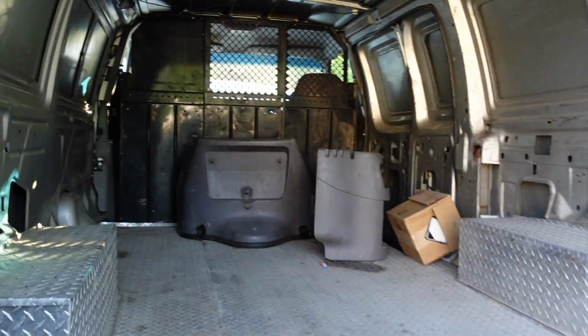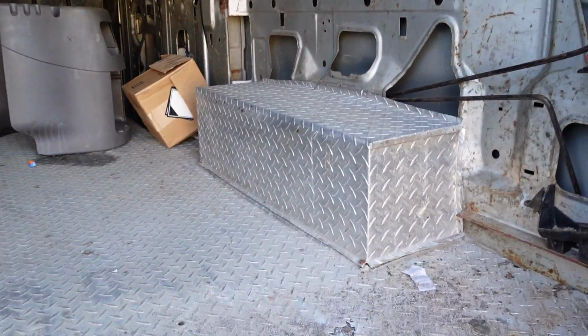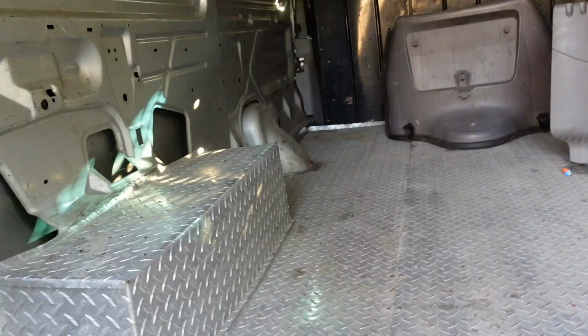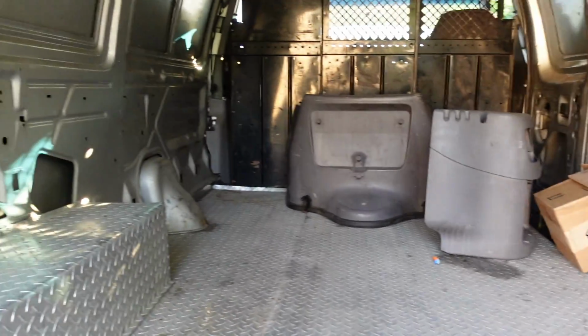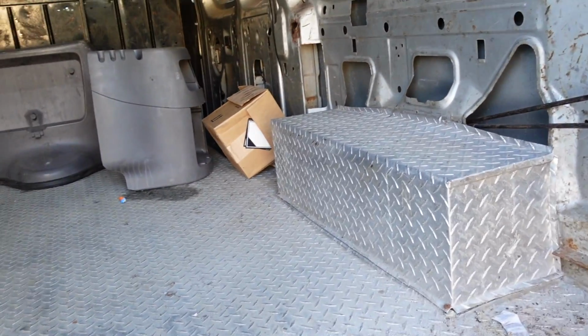Besides that, some of the features might be good or bad, depending on what you want to use this for. It does have a full diamond plate rear. Looks like it was done pretty nicely. It's kind of sealed up. Looks like a lot of screws holding it down to the original floor. I thought it was kind of neat because I was going to be throwing motors and sets of wheels back in here. But again, it didn't last very long for me.